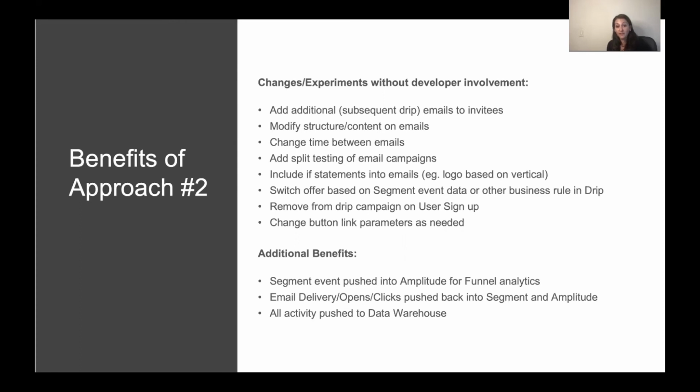So we've got some analytics stuff in there. And then some additional stuff, we can obviously push that Segment event into Amplitude for funnel analytics. We can track the email delivery, opens and clicks back into Segment and in Amplitude as well. And we can push all this activity to a data warehouse and do all sorts of stuff with it after that.